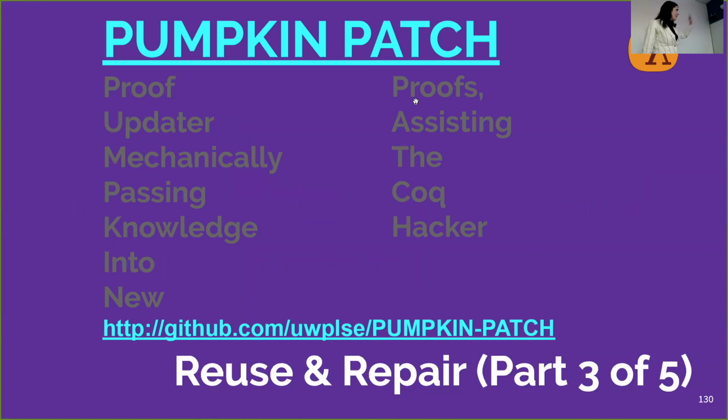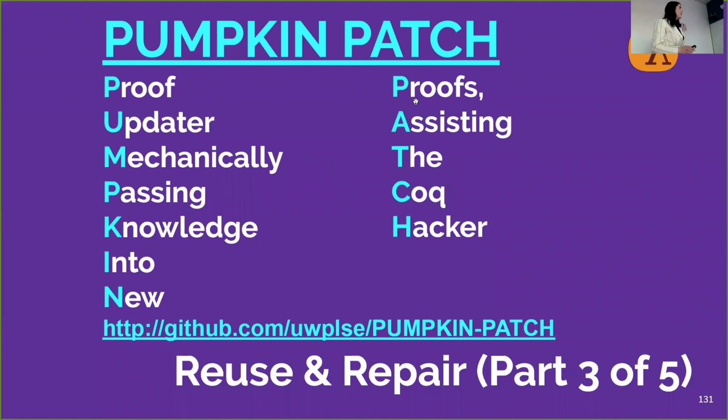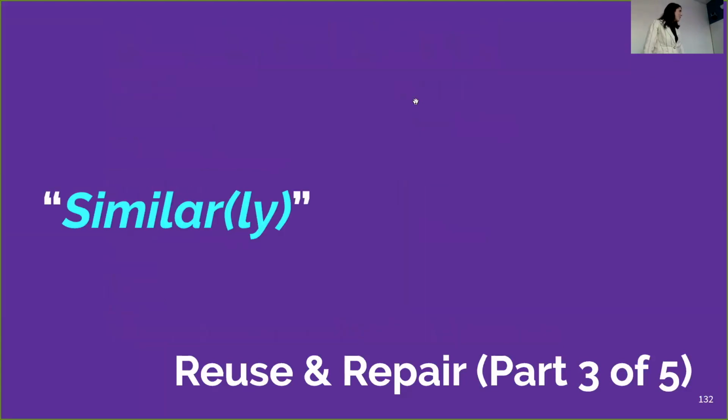Now, the name of the suite of tools that I built for this is called Pumpkin Patch, and I'll just give you some comic relief. My advisor is really into acronyms, and this is the acronym behind our tool suite, Pumpkin Patch, and it's quite a lot. But essentially it implements, similarly, all of the tools inside of this.